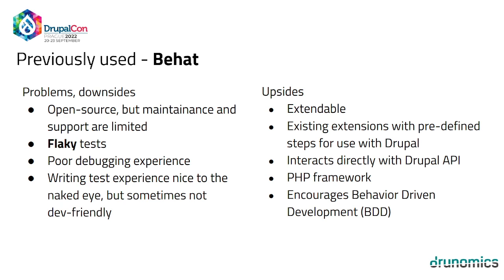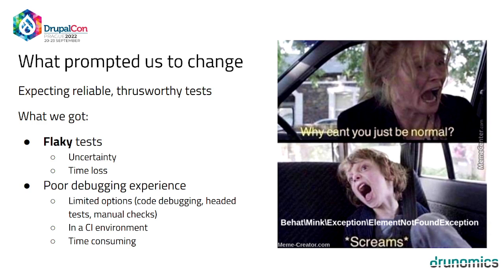We saw the appearance of flaky tests, and the experience of debugging those flaky tests was pretty poor. So we decided maybe it's time to find something else. The main reason we decided to search for something else is those flaky tests and the poor debugging experience with them.